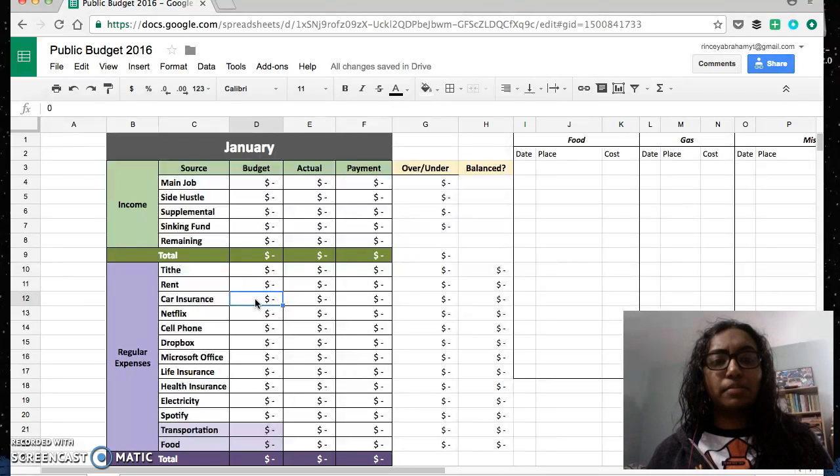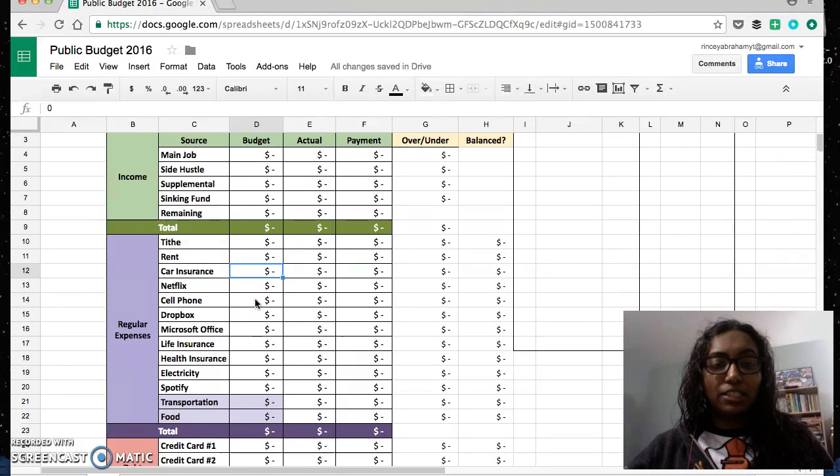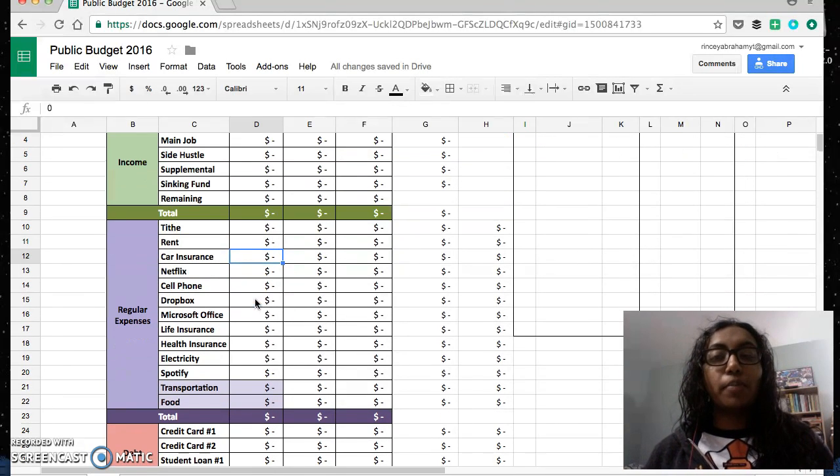Other things take some time and a little bit of digging. If you are feeling really ambitious, the best way to do this is to go back through 3 months worth of statements. 3 to 6 months is what I would say. That way you get a better understanding of where your money is going. But if you are just so overwhelmed, you could just go to last month's, like last full month's statement, and see where your money is going and just use that as an estimate.